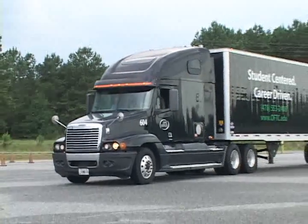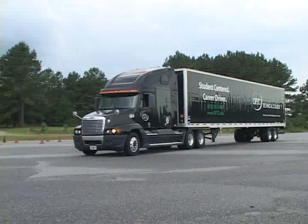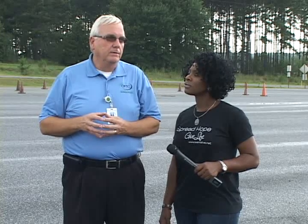And that's one thing that we teach students. Another thing is when you see a tank, that stuff in that tank moves around, and it's heavier than the truck and trailer. So it's a good occupation. There's a huge demand for it. Believe it or not, there's almost 500,000 trucking companies in the United States, from the guy with one truck to the company with 14,000. And so that's a huge demand for drivers right there.